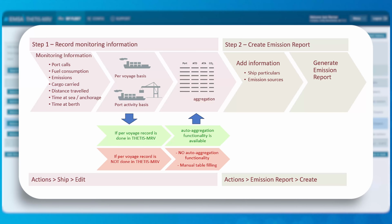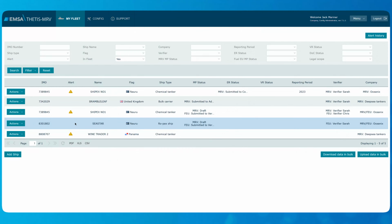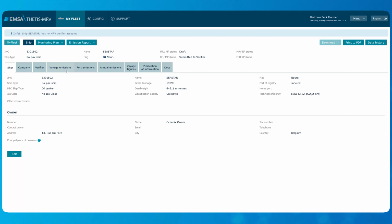Please be aware that the second option is recommended for ships falling only under MRV scope and not under FuelEU, because the FuelEU maritime regulation requires per voyage reporting in the system. Let's see how to perform these actions in the system. Click Actions, Ship, Edit. Emissions data can be reported in the system in the following tabs: Voyage Emissions, Port Emissions, and Annual Emissions.